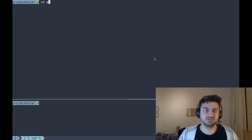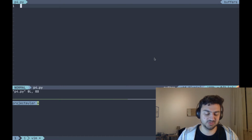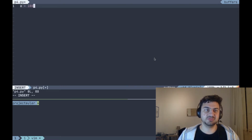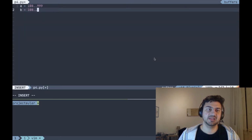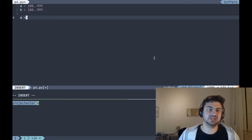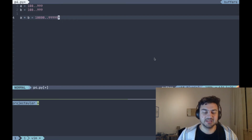So let's start a little bit with the theory. I'm using Python, but again, you can use whatever programming language you want. We have two numbers which are between 100 and 999, A and B, and they produce a number which is the same reading from both ways, between 10,000 and 999,999. So it's either 5 or 6 digits long.